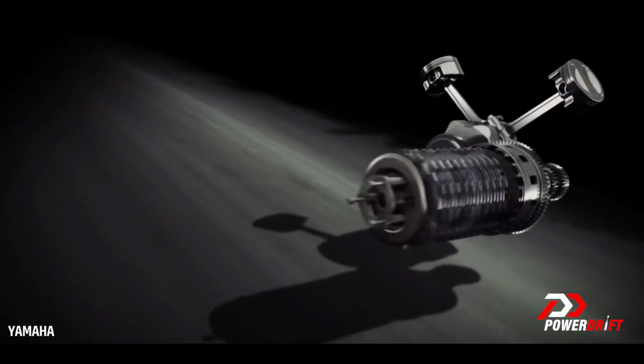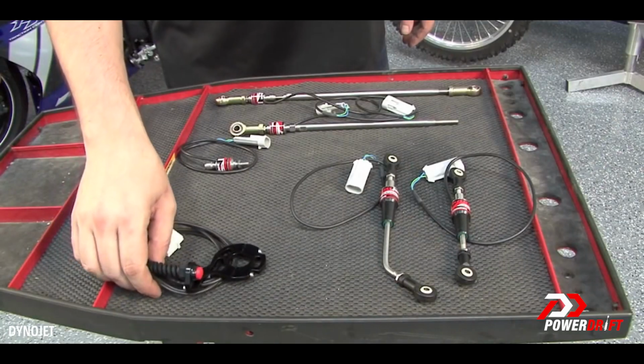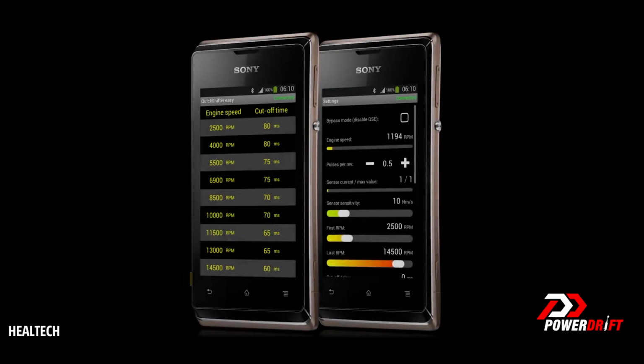What you need to know about quickshifters is that the sensitivity of the gear change is a crucial part of how slick the experience feels, and a lot of expensive systems will allow you to train the system to learn how sensitively you like it.